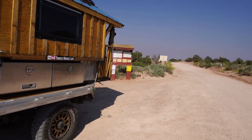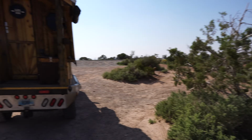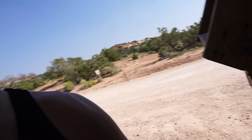Oh yeah, boy. We did it. We freaking did it. Gemini Bridges Trail, we just completed it. That's pretty rad. Camper's all good to go. Not too crazy, maybe a little bit dusty. Not too bad though. So here we are on the other end of Gemini Bridges Trail. We survived it. The truck camper is totally fine, all in one piece. I'm fine, the truck's fine, so it's all good.